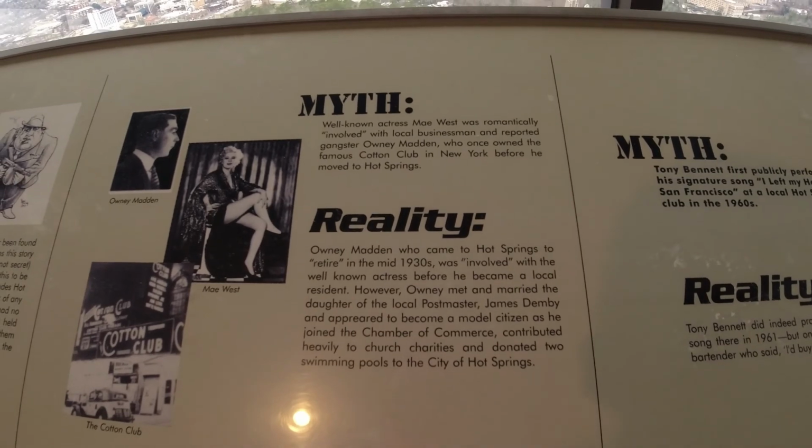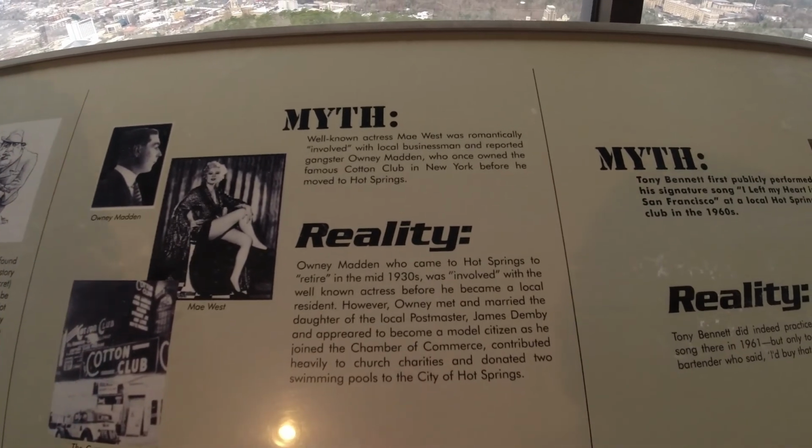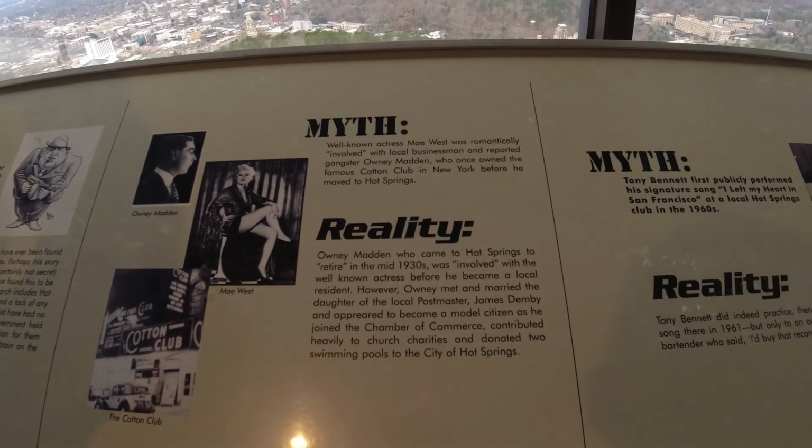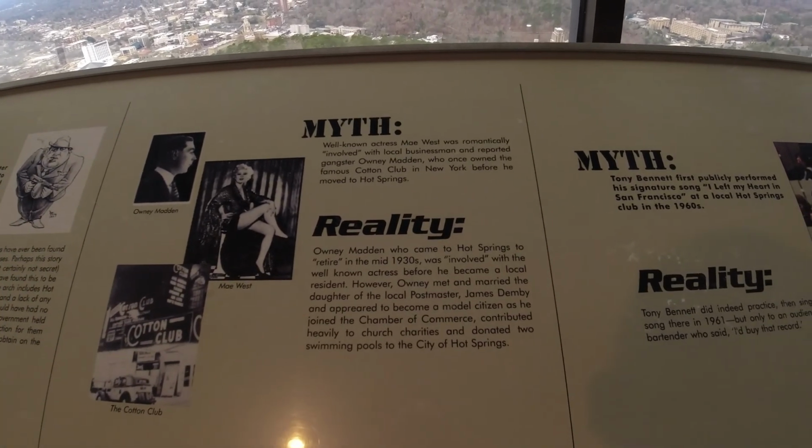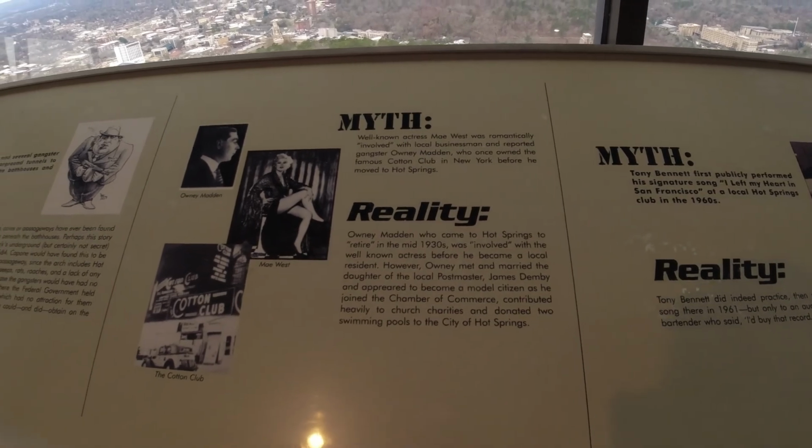Reality: Oni Madden, who came to Hot Springs to retire in the mid-1930s, was involved with the well-known actress before he became a local resident. However, Oni met and married the daughter of the local postmaster, not Mae West.